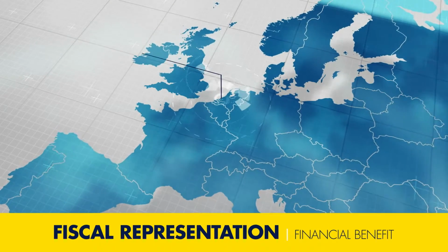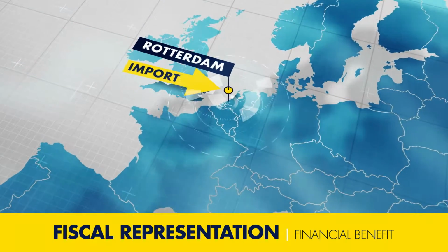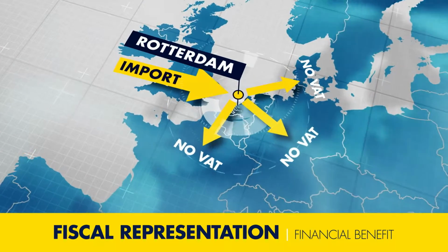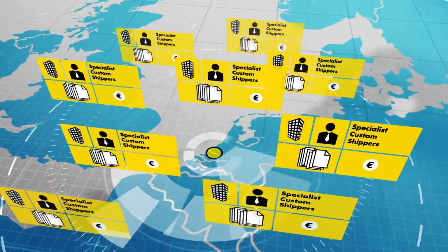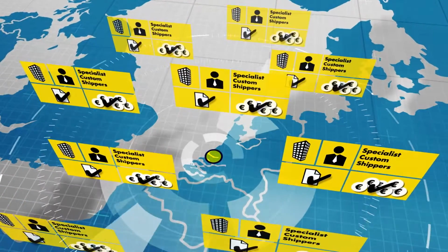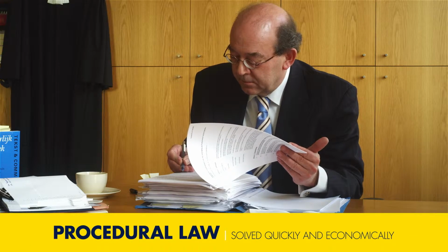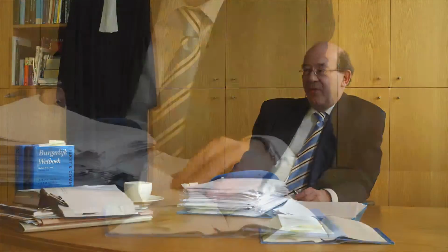The fiscal representation, in its turn, provides a financial advantage. For instance, businesses in other EU member states don't have to pay VAT on their goods imported through Rotterdam. Rotterdam is rich in specialized customs shippers. Experts who can not only save you a lot of work, but also know where there's profit to be made. But its knowledge about arbitration and procedural law concerning shipping and transport also makes Rotterdam a proficient port. International disputes are solved quickly and relatively cheaply.